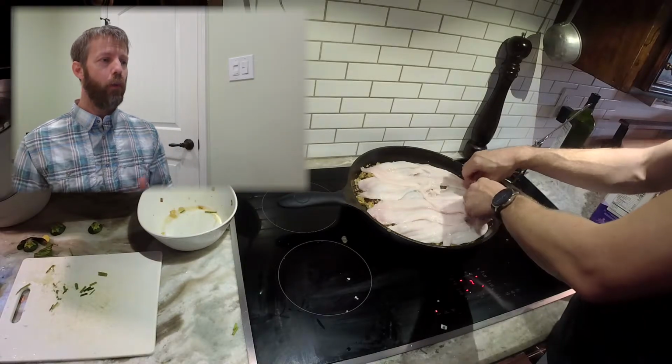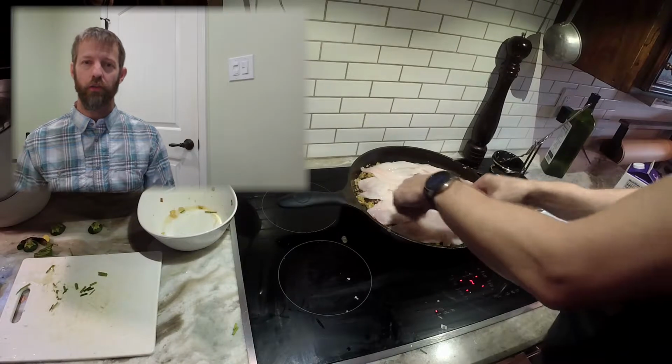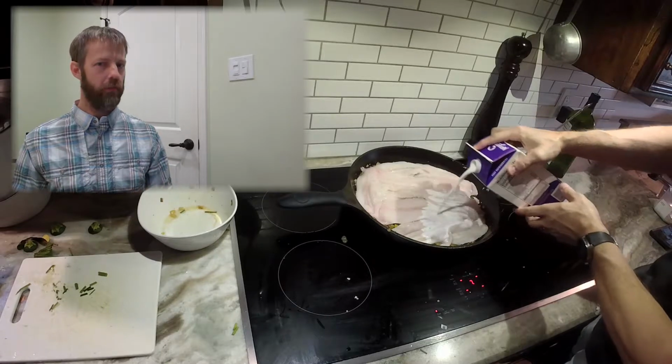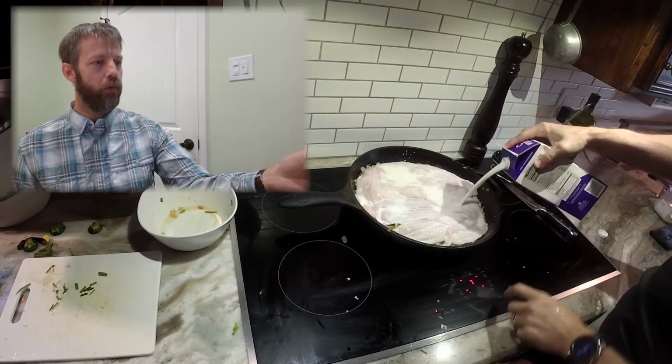So if you wanted to go a little higher class, do like they do in New England or up in Maine and use haddock for your chowder. That is a great white fish, but it's much, much more pricey, at least down here in Houston, Texas, it is. And now I'm adding some goat milk.